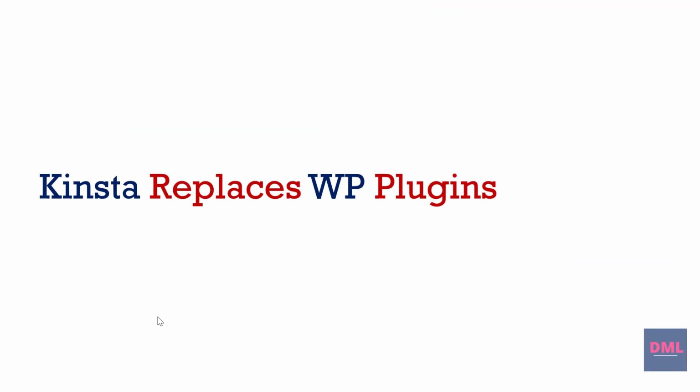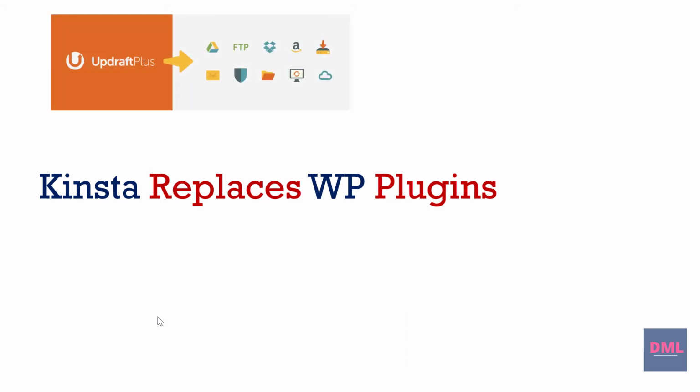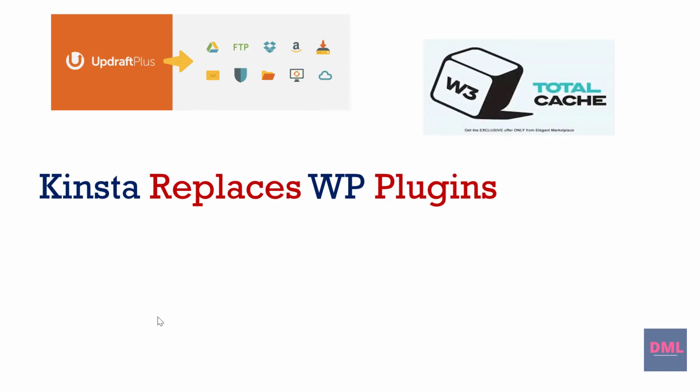And guys, this was the bonus information that I was talking about earlier. Kinsta is replacing the following plugins. Kinsta replaces backup plugins like Updraft Plus, because all Kinsta plans come with automatic backup options. They are daily, manual, and hourly backup plans for you to choose from.